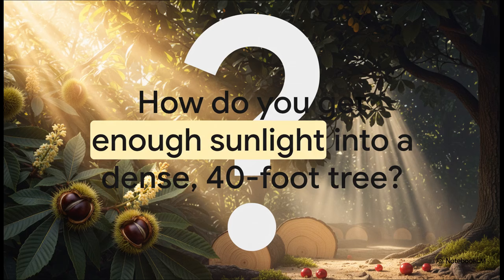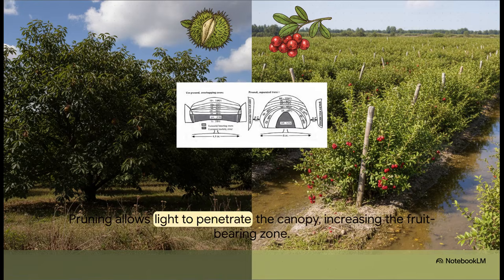Because without light, you don't get flowers. And without flowers, you don't get nuts. Simple as that. And the solution? It's all about strategic pruning. It's really clever. That tree on the left, the unpruned one, has this huge shaded zone on the inside where pretty much nothing can grow. But look at the one on the right. It's been opened up, letting sunlight hit almost the entire tree. That direct link between light and bigger, better nuts is exactly why pruning is so important.